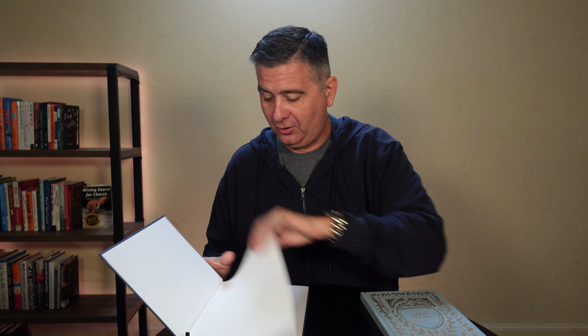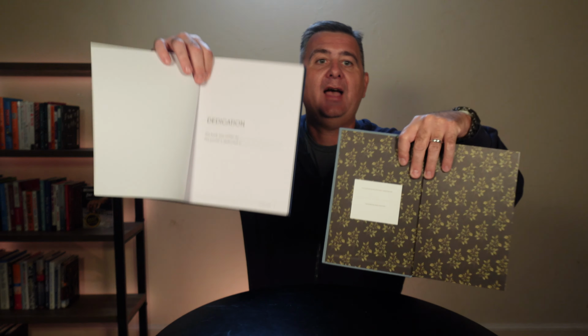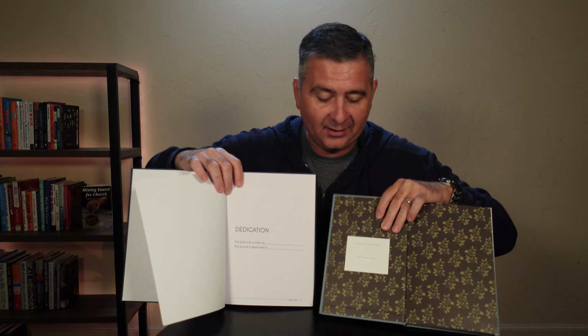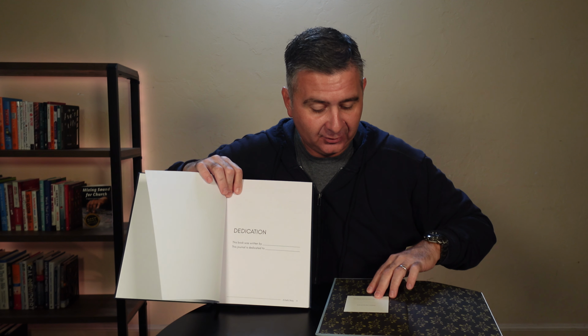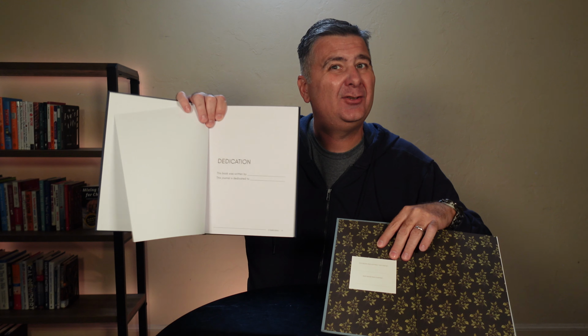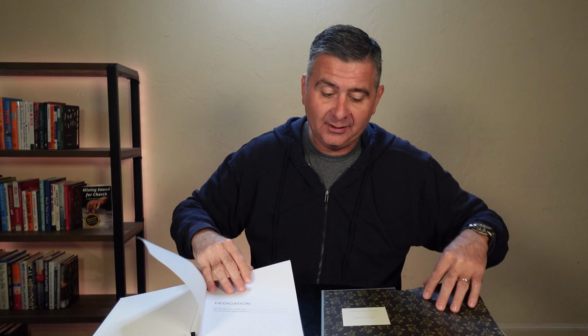Now, when I was looking through them, I noticed, let's open this up, they both have a dedication section. Let's get to that. So this one, as you see, has a dedication on the hardcover front. This one has it on a page. On this one, the text is written in a goldish kind of color. This one's in clear black and white. I honestly do find it easier to read on this one, and it has more room to write the information. It is what it is.